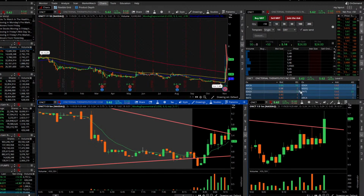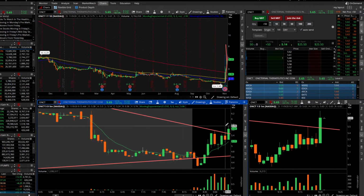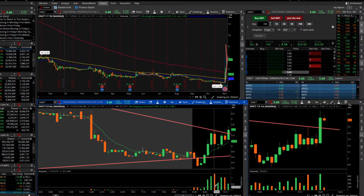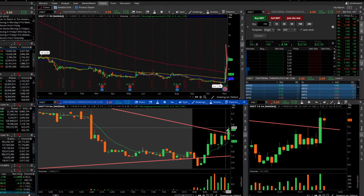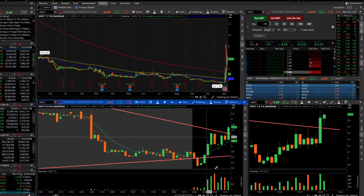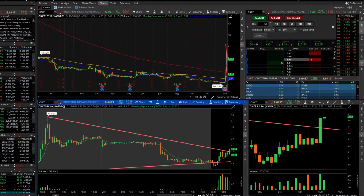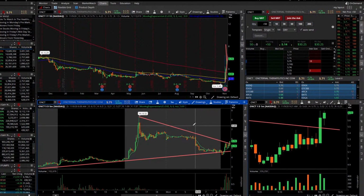Oh, big pop there out of nowhere. We just popped all the way up to, what was that, 574? Just a nice volume push just came in there. We're still getting held up a little bit, but if it breaks through here, we should start getting a pretty decent move. Like I said, that 575 is going to be some resistance. I'm not too concerned about it. My profit target's probably going to be the high of the year at that 630.